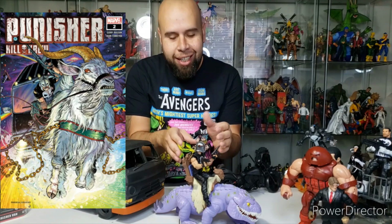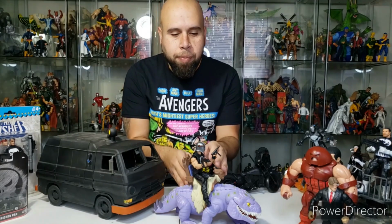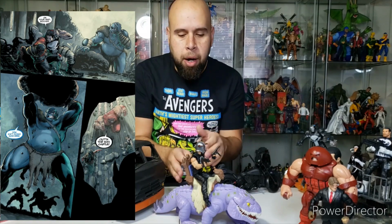One of the funnier things of the Kill Crew storyline was how Punisher jacked an enchanted goat that's owned by Thor to help him navigate and track down the Frost Giant. So I'd love to see a Frost Giant released by Hasbro. I know we saw one back in the early days of the Marvel Universe line. I'd love to see a new Frost Giant. I'd also love to see an enchanted goat. Let me know in the comments below, would you like to see that?